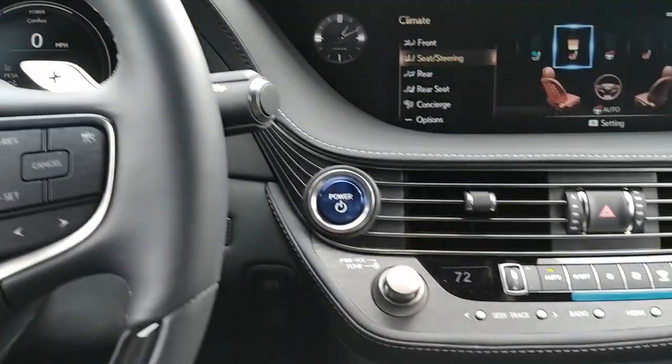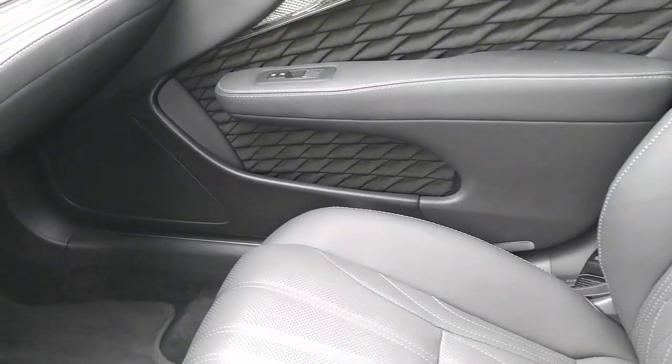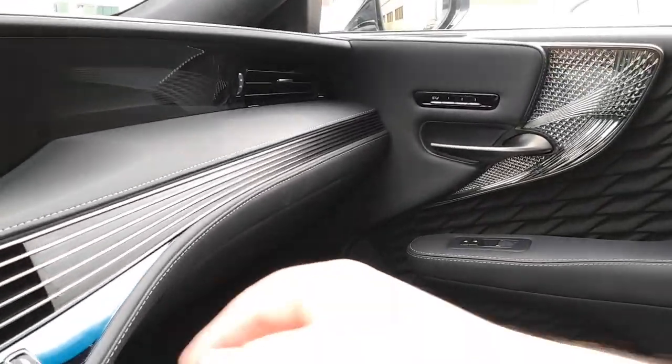So, this is the front of the vehicle. Massage seats, pleated doors. Let me show you the price. The price is actually, you know what? The price is in the back seat. So rather than show you the price here, we'll go in the back and do it.